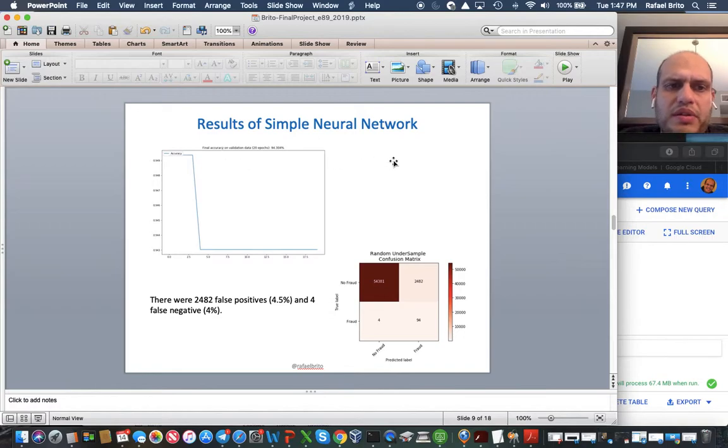We have accuracy of about 0.94, and here's the confusion matrix, where we see in red the good transactions, like no fraud, and here is the false positive, which is 4.5%. That means the model predicted it was a fraud, but in reality it was not. And in the bottom are the fraud occurrences. Here, 94, is when the model correctly predicted it was a fraud, and it was a fraud. And here is where the model said it was not a fraud, but actually it was a fraud, which is a false negative, which is 4%. So those are the simple neural network numbers.